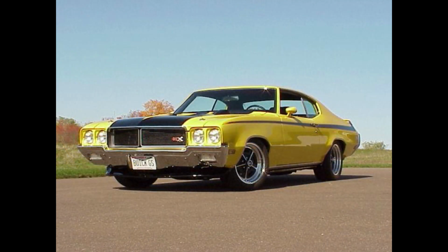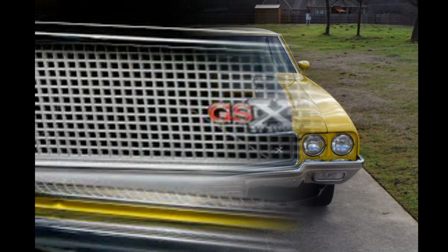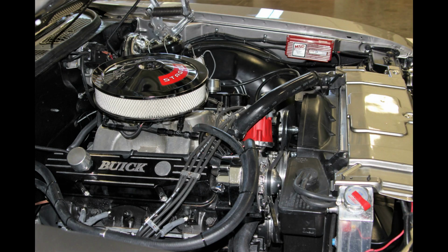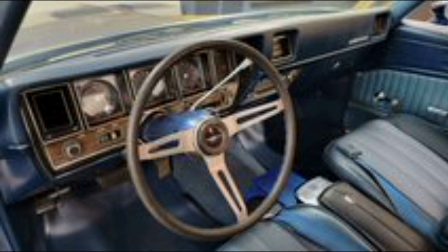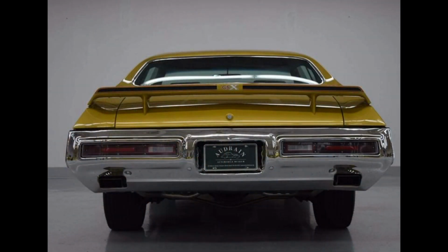Buick took the entire American car industry by surprise when they released the Skylark GSX Stage 1. In terms of exterior styling, as far as muscle cars went, the 70 GSX Stage 1 was a truly gorgeous piece of Buick machinery. Up front, it featured a double-circle headlight setup, a split double grille, and even double hood scoops to help cool off the vehicle's monstrous engine.